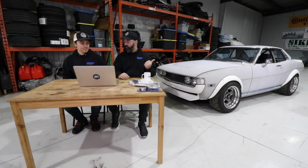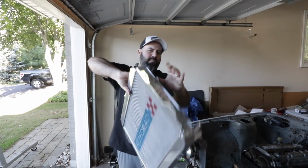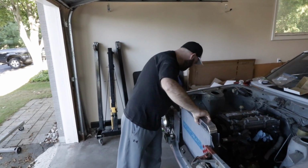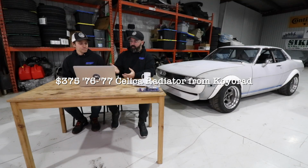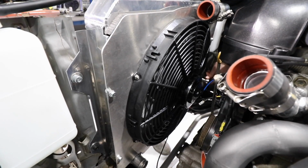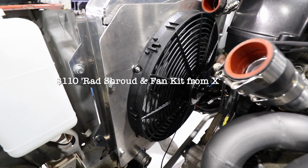Koyo makes a rad for this late first gen car, under like 76 and 77 model years, as well as one for earlier first-gen Celicas, and that was $375. Excessive Manufacturing has a rad shroud and fan kit, which is awesome. Bolts right up to this rad. Yeah, $110 for that.